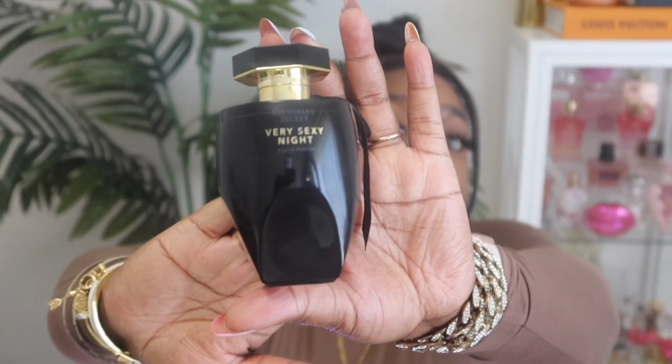Our next scent is Very Sexy Night Eau de Parfum from Victoria's Secret. It is 3.4 fluid ounces. If I didn't say the specs for Versace Crystal Noir, it is an eau de parfum because they do have toilettes, but I got the 3 fluid ounce bottle.